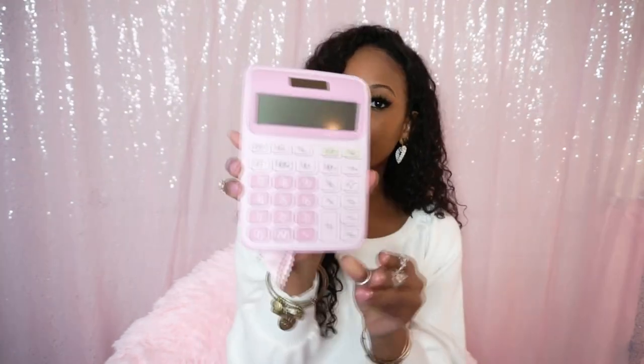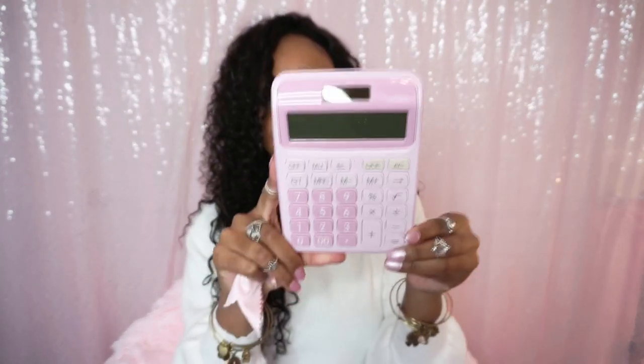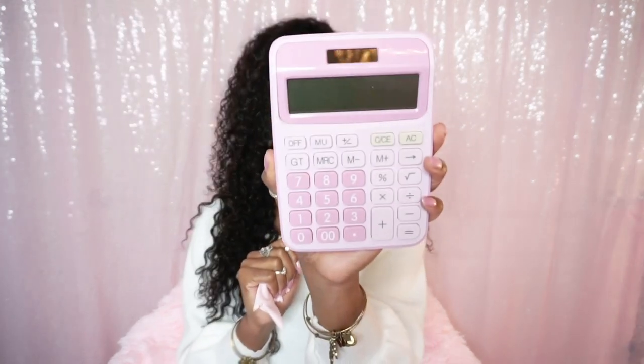So the next thing I got was this calculator, pink calculator. It is so pretty. It's a really pretty pink. I just love it so much, and I use it all the time. I don't know about you, but I'm one of those people that don't like using computer calculators. It's just not the same. Like, I like to have a calculator that I actually push the buttons on. And so I got this one so I can use it, and I use it all the time, like I said. And it's just a calculator.